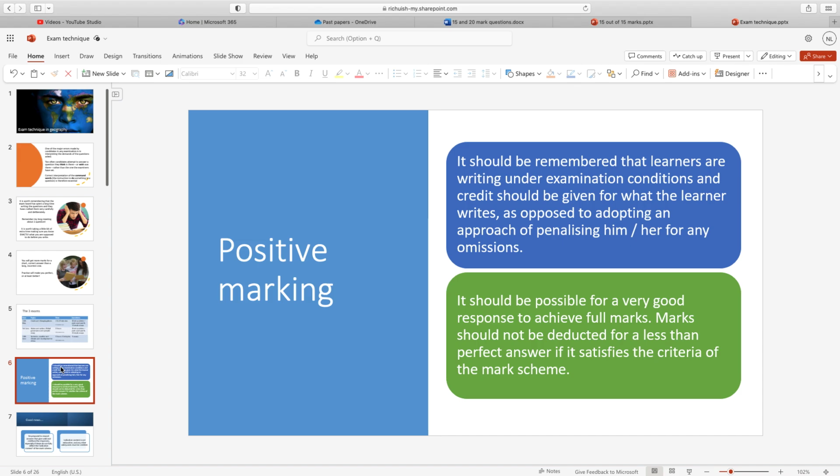We have what's called a positive marking exam board, which means they are looking to give you credit. We are not looking to penalise you. If we find incorrect information, we just ignore it. Unfortunately, it might be that the whole of your answer is incorrect, in which case you will get 0. But if you've done a generally pretty good answer and then made some silly mistake, we will just ignore that silly mistake. We will not deduct marks.